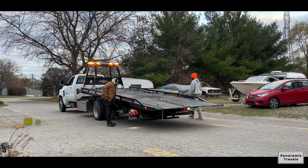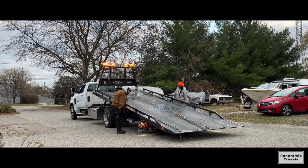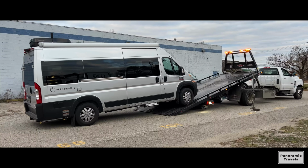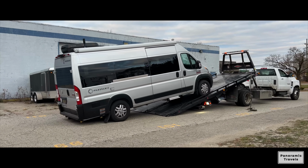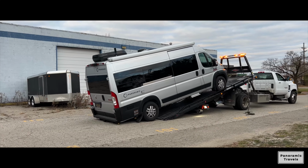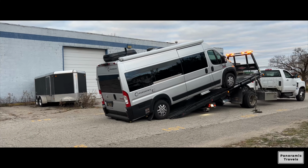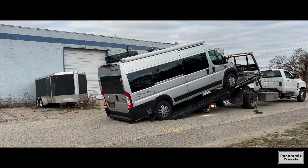So I started up Harvey the RV the other day and the service transmission warning came on. I could put it in gear, but it was very clunky. I could drive it, but with the pedal to the floor, it would only go about 20 miles an hour. Yes, this is our 10-week-old 2022 model year Ram ProMaster 3500 Panoramic RV.